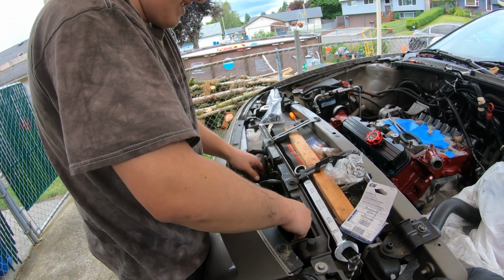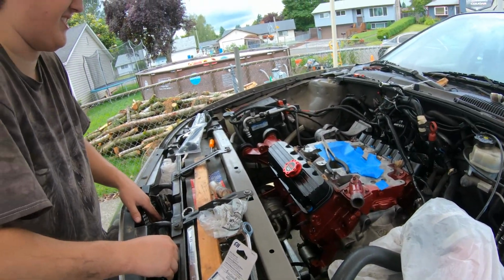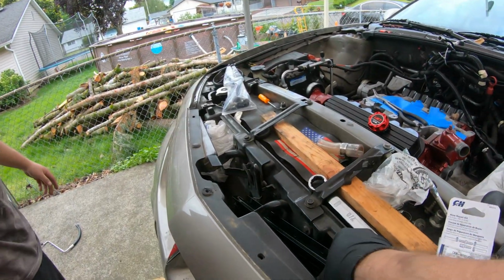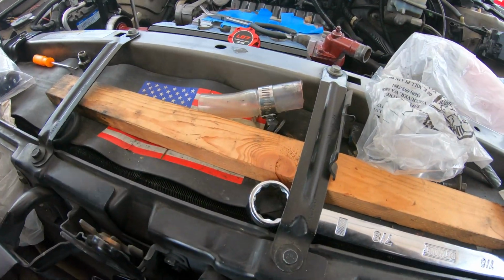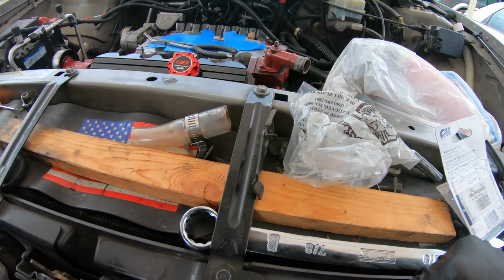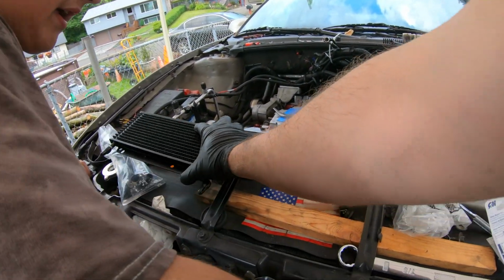All right, let's go ahead and start wrapping this up. Let's clean up all this stuff. That's where it needs to be, right? Yeah, it's where it needs to be. It's fine. But the oil lines should be really easy to run up. Yeah, super easy.